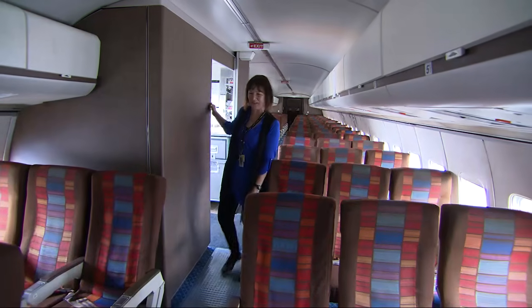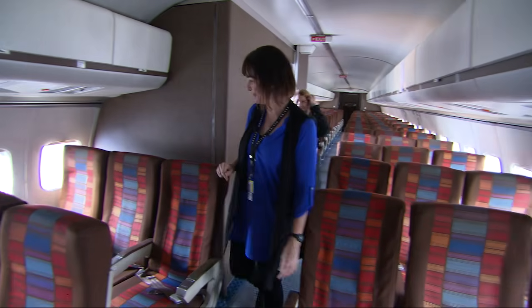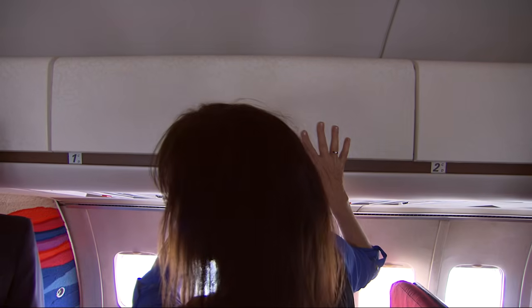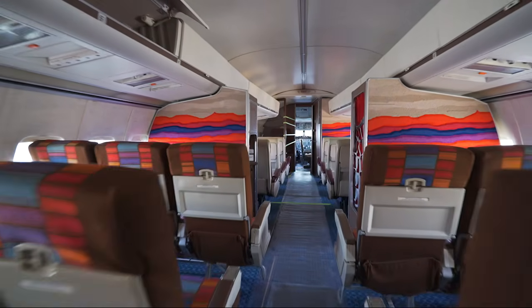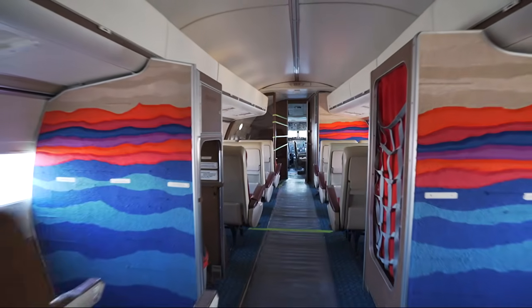schemes. Yeah, what can you say? It's typical 1970s. The overhead bins. I just flew in from Chicago to Seattle, and the overhead bins were twice this size, and they were full. So, you know, how people cope with these overhead bins, I don't know. The in-flight entertainment, I'm not too sure where that is.